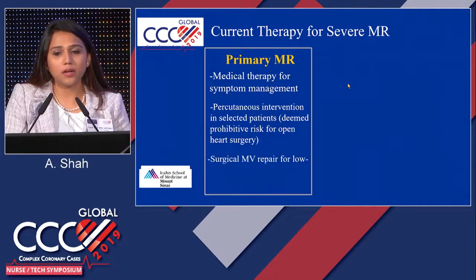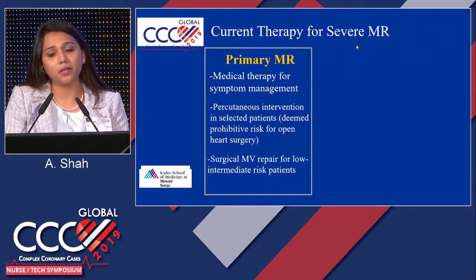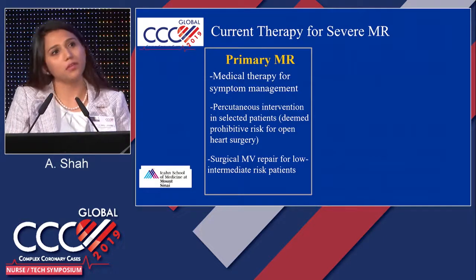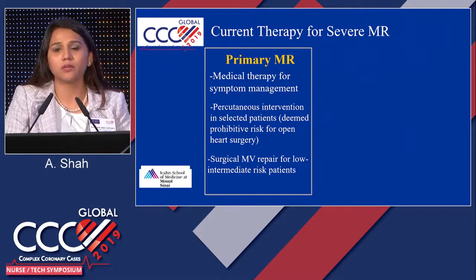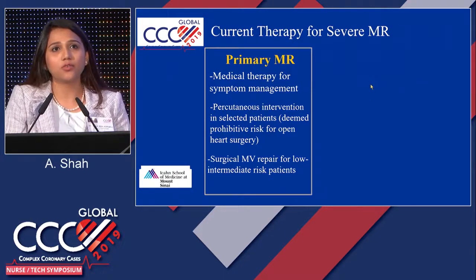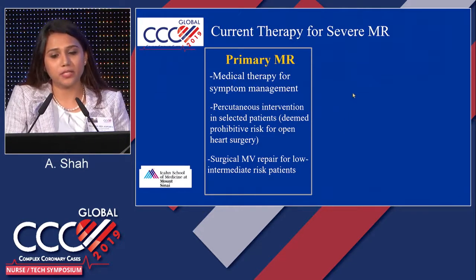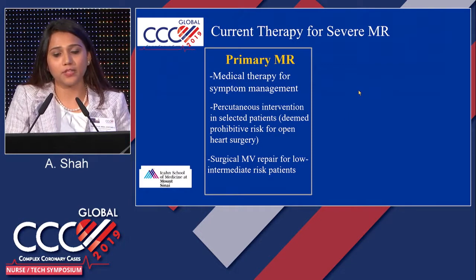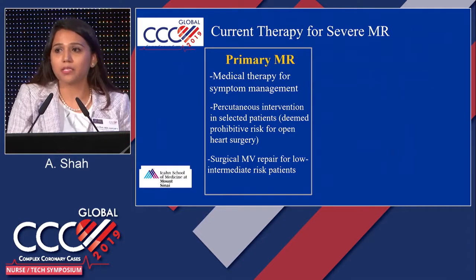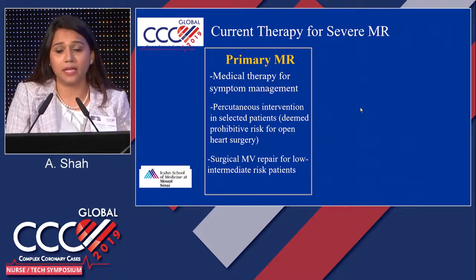So now, what's the current therapy for MR? In primary MR, medical therapy is usually for symptom management. If a patient is fluid overloaded, the doctor might put you on diuretics, but the actual valve needs to be fixed. In low to intermediate risk patients, it's usually surgical mitral valve repair. But if a patient is at a prohibitive risk or a very high risk for open heart surgery, then MitraClip is indicated.